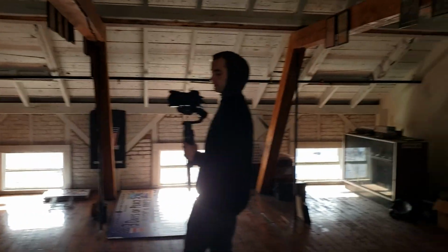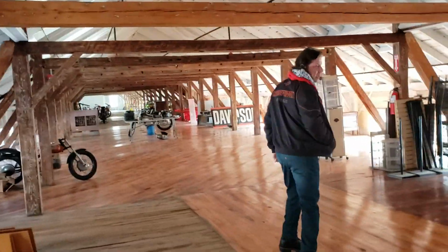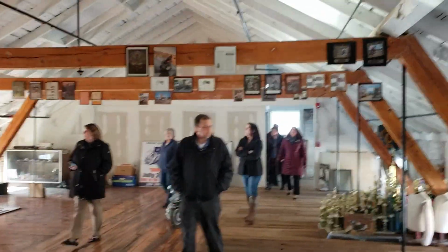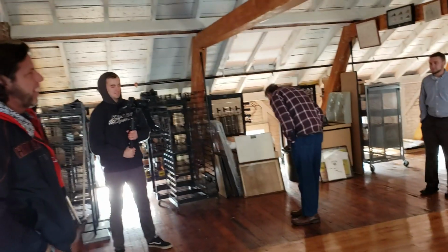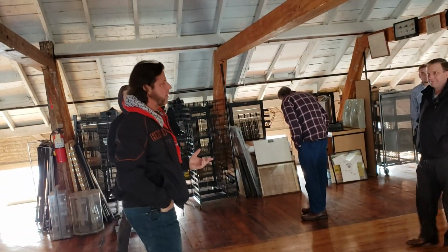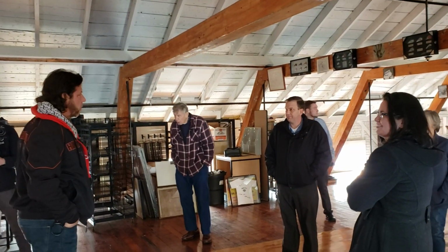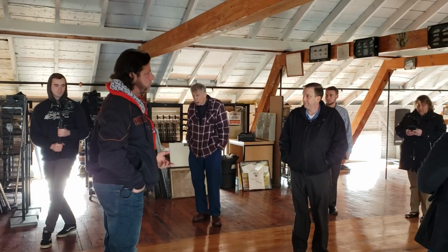This floor is still very much under construction. It's not quite finished yet, but you can get an idea of what it's going to be like. Believe it or not, this is where the young couple wants to get married, up here. So it's probably not going to happen. I don't know if we'll be ready yet.